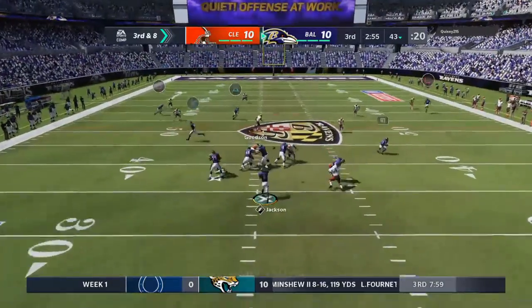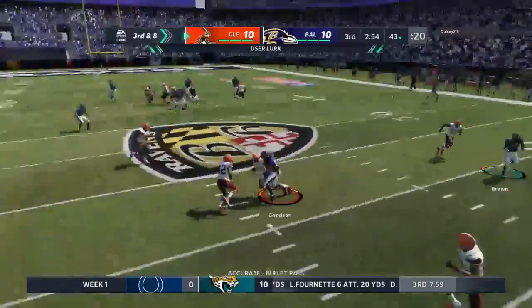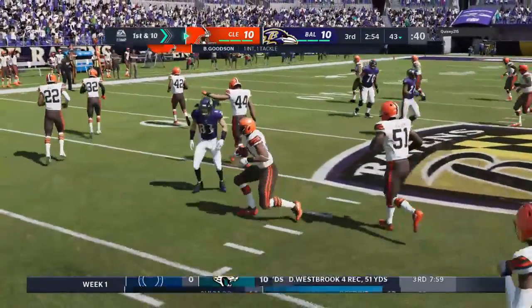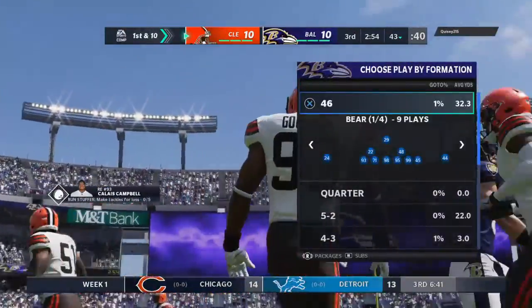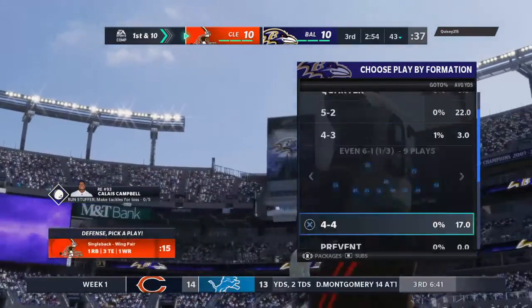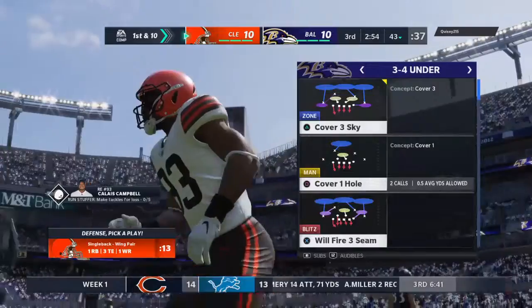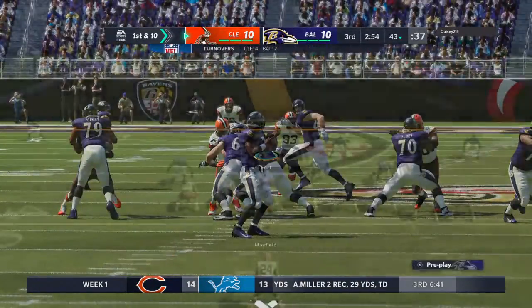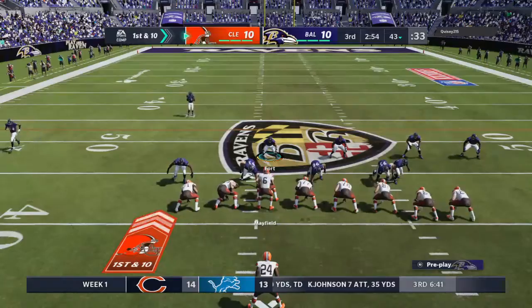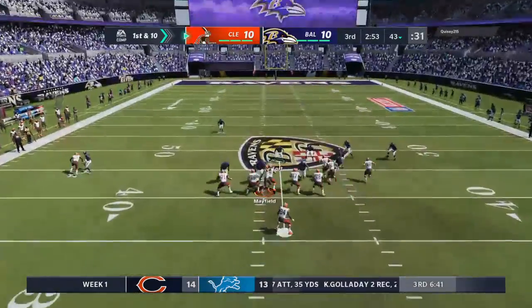On 3rd down, Jackson looking for Snead, and it's intercepted. B.J. Goodson with a pick. And the possession is theirs at their own 43-yard line. Well, this is a defense that can confuse even the best of quarterbacks with their zone schemes. And here you've got a linebacker that's going to stay at home and just sit down in that zone, and this one basically comes right to him.